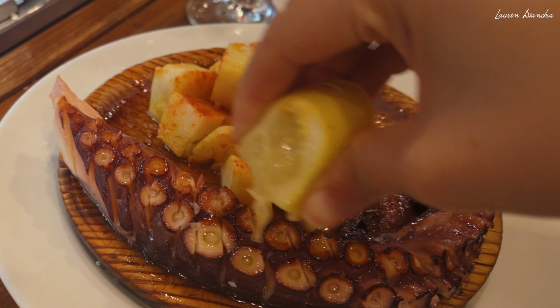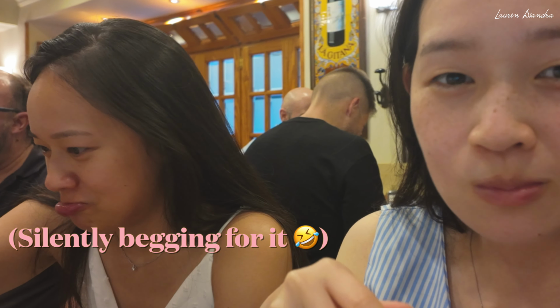The octopus is good. With the lemon, it's extra, extra good. Approved. This place is approved. And let's hope Rosella doesn't order hamon because we will be dead. I like this place. You don't want hamon? Well, we'll see after we finish this, right? I really like this place. The people are really friendly and it's very chilled out. And yeah, I would recommend.